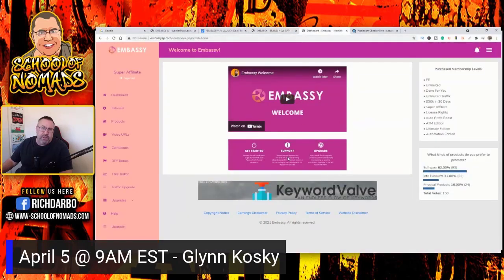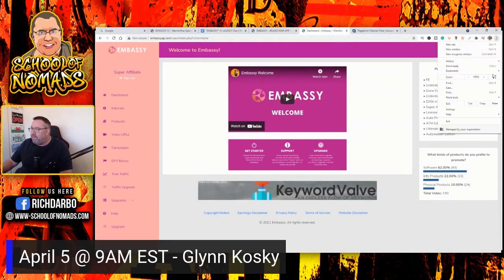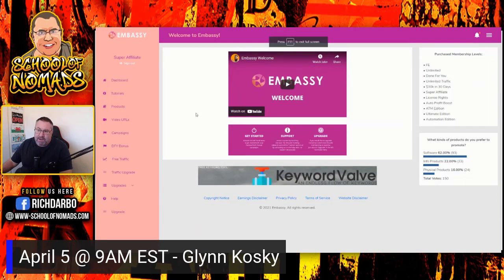So this is Embassy itself. Now, Embassy itself is, again, the same type of interface. Not really digging this pink kind of surrounding, but there you are. You have a dashboard here. There's always this advert for Keyword Valve for some reason. Here are all the various purchase membership levels. You can see all the OTOs that are attached to this, usually loads of different OTOs, and I will take you through them at the end of this review.